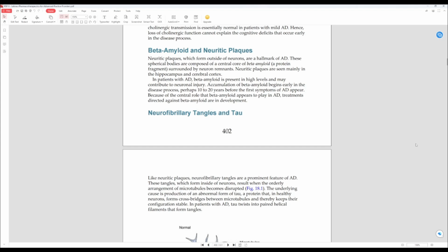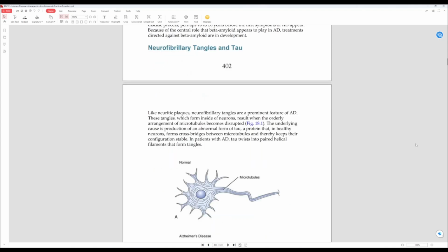Accumulation of beta-amyloid begins early in the disease process, perhaps 10 to 20 years before the first symptoms of AD appear. Because of the central role beta-amyloid appears to play in AD, treatments directed against beta-amyloid are in development.